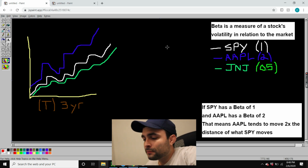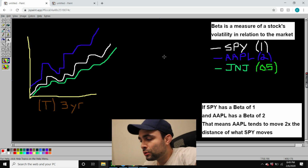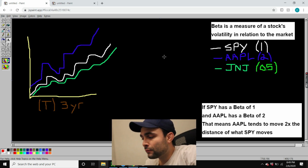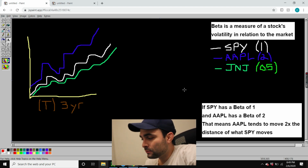And if you look over here, the white line is SPY. I try to make it as accurate as possible. But the blue moves a little farther than SPY would. It's a little bit more volatile. You always want to make sure that you know the volatility. And if you look at Johnson & Johnson, it's 0.5, so it would move half of what SPY would move. If SPY goes up 10%, Johnson & Johnson may only go up 5. But on the other hand, if SPY is having a rough week, SPY went down 20%, it was a real bad week, Johnson & Johnson may have only gone down 10%.